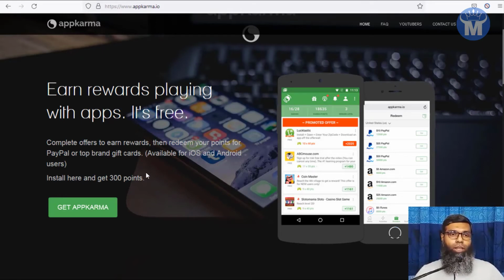And all you have to do is complete some offers, like installing some apps, playing them daily, or reaching some levels on those apps or games, and you're going to get points for that, and they're going to pay you through PayPal and all other gift cards, as Instagc does.